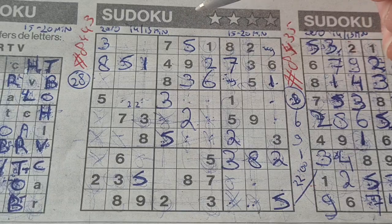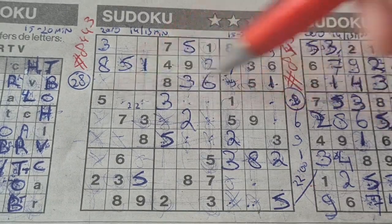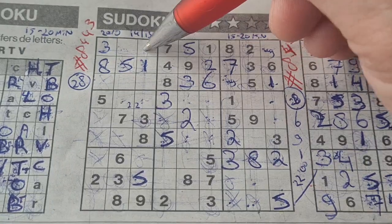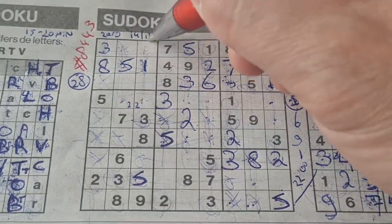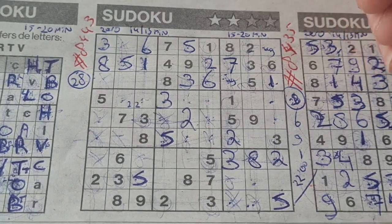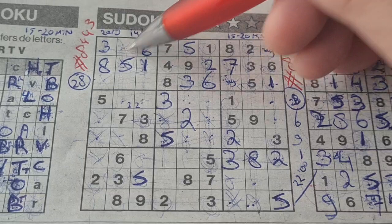Four, nine, need a six here. Six in the third row, six in the second row, so in the first row, only two places left for six, should be here or there. We have a six in the second column, no six there, six should be there. Six, okay. So, four and a nine.